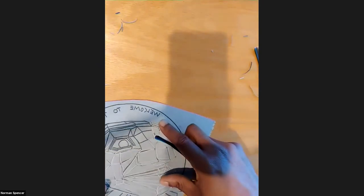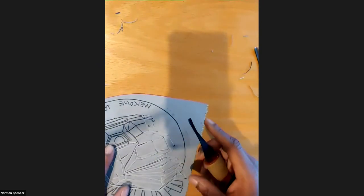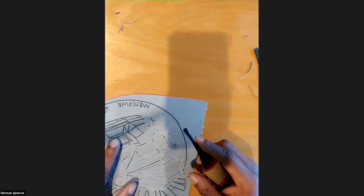Sorry if I'm going very fast. I just want to have enough time to actually print this and show you guys the print process.